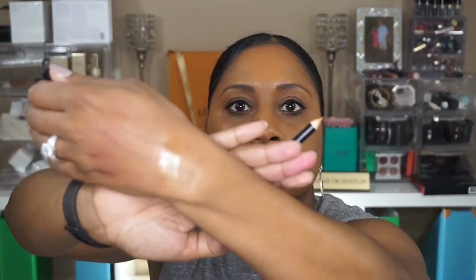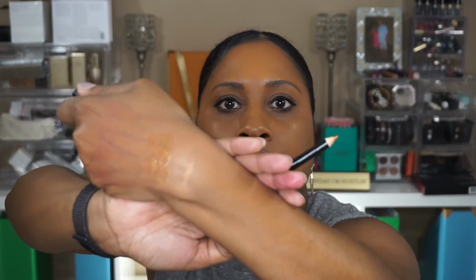The last item is by Bodyography, and it is an eye pencil. So we have an eye pencil in a gold bronzy color. You can't even tell. It doesn't even show up on me, y'all. Okay, so it says super smooth coconut. I will not say it's super smooth. I do feel like it's a little hard for an eye pencil.